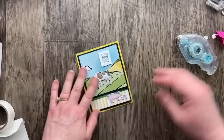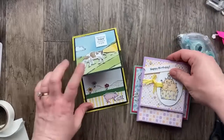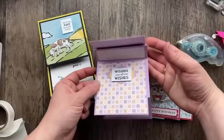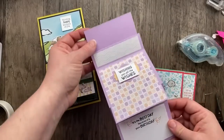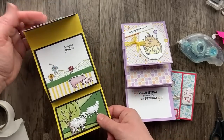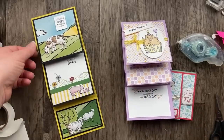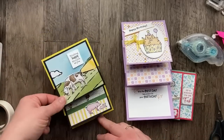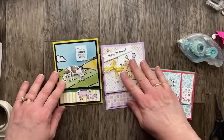And I will show you those other cards again, because Leslie on her card added a little bit more designer paper in those places. And so if you want to, you can add designer paper. But I feel like you don't see those bits of the card as much. So I decided to leave it without the extra layers.